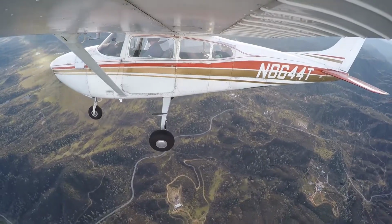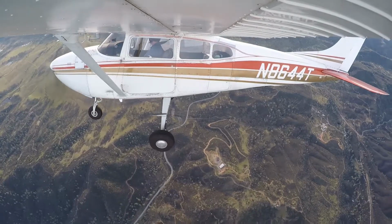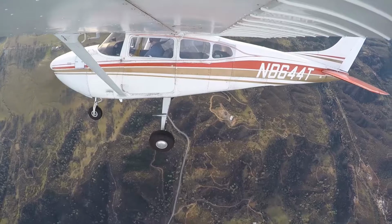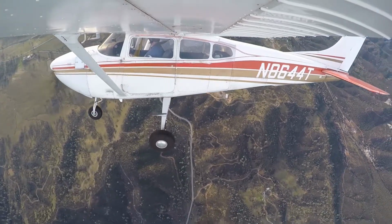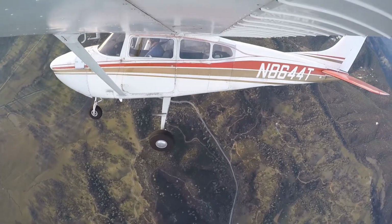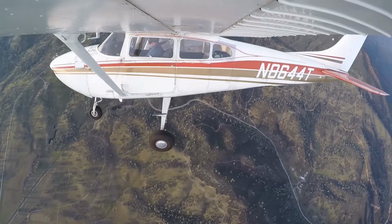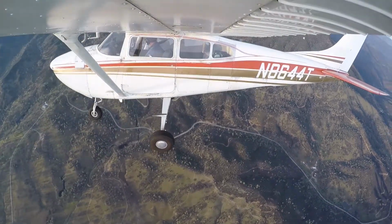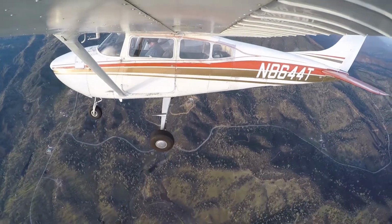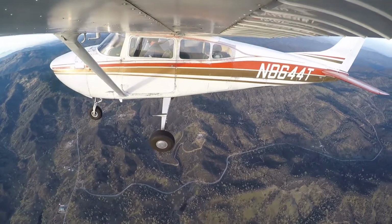Here I am over Mines Road, right at the intersection of Mines and San Antonio. San Antonio's right under the left wheel right now. And then up right behind the tail, you'll see the white tailings piles from the mines that are out there. Not sure what exactly they mine, but I just thought it'd be cool to kind of go find it. So Mines Road is down below the nose of the plane right now.